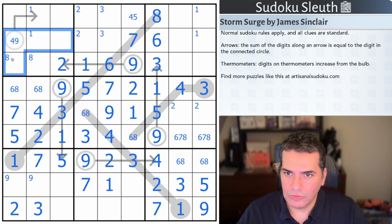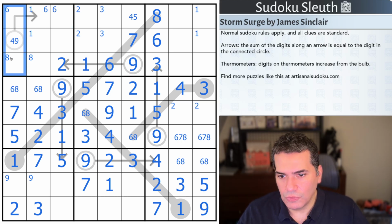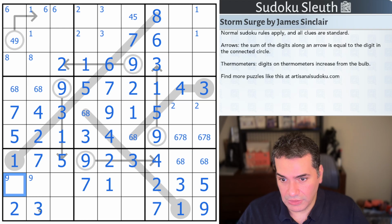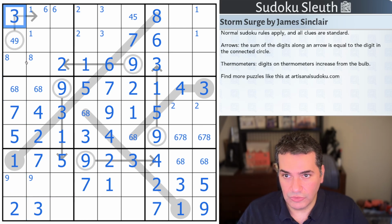Well, 6 is none of these. 6 is up there. Maybe I should just focus on this column. 3 is clearly nowhere here or there. So that is a 3. And therefore this is 1 or 6. That is definite. Okay.